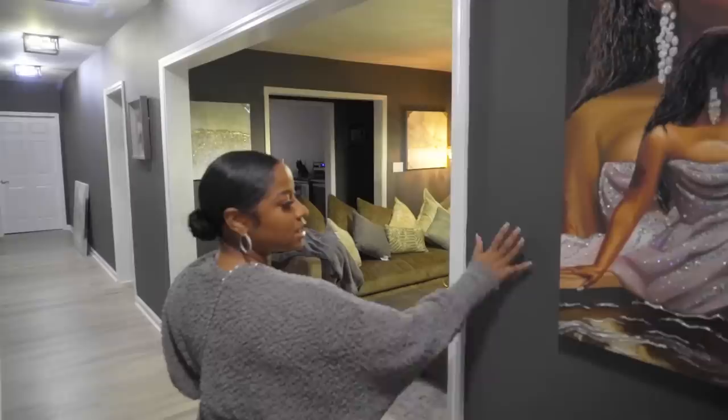Because of this picture, I decided to go with this pretty dark gray in the basement.